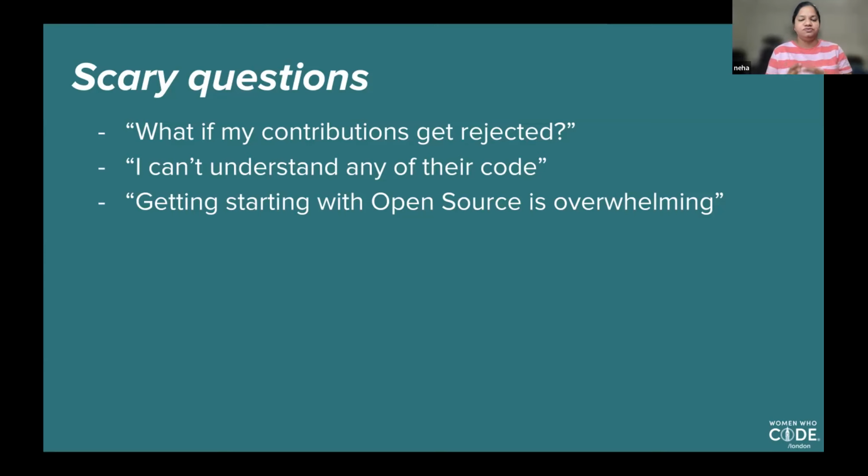This is a rule which a lot of developers don't follow. So ask for help. People will help you out.